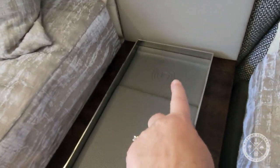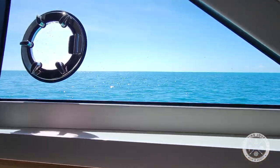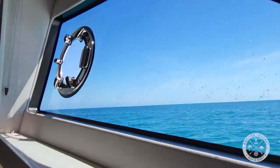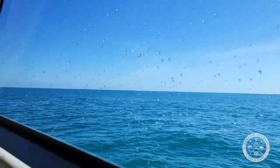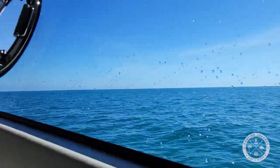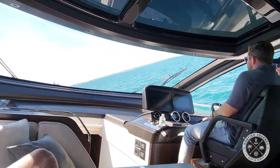I have been summoned down below because they're going to do the drone running footage now, and I'm in this cabin. It's a twin. I'll show you around. This is a little charging thing I've been using, and hopefully we can get some good footage from here. Probably be all water, but we'll see. Oh my God, oh my God, oh my God.